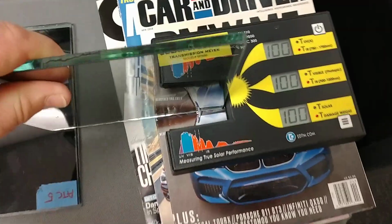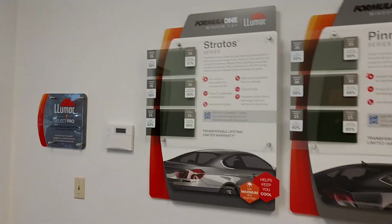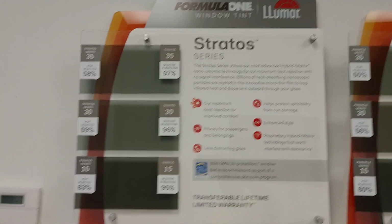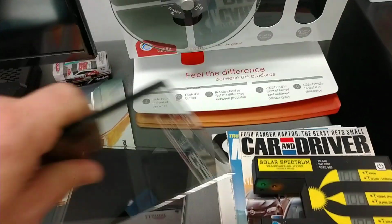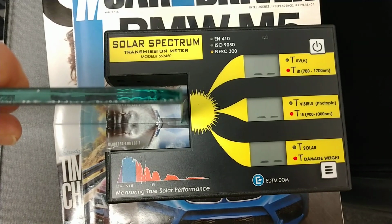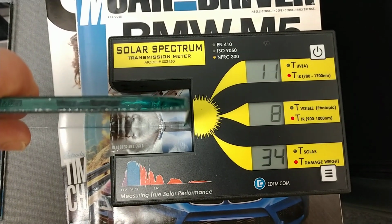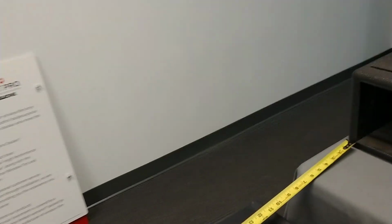Now let's do FormulaOne Stratos 40. That's rejecting 96% of the infrared heat. I do not have one of those up here, but the Stratos really seems to be pretty much on target with what they say. Now let's try that with the V-KOOL V40. It's supposed to reject 98% of the infrared heat. According to this, it rejects 92% of the infrared heat. Alright, let's go ahead and shut this down because it likes to suck up the battery. Now let's move on to our next demonstration.